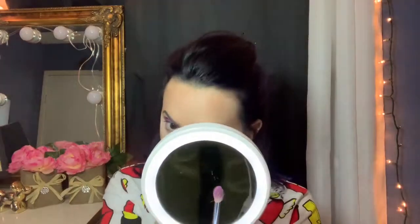Okay, you guys, so here I grab my big powder brush. I'm brushing only the translucent powder away because I did notice that I had a lot of purple fallout under my eyes and I didn't want it to create a mess. So I'm just reapplying the translucent powder to protect my under eyes.